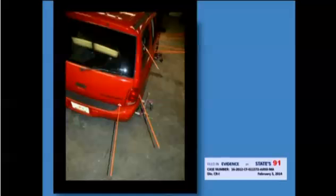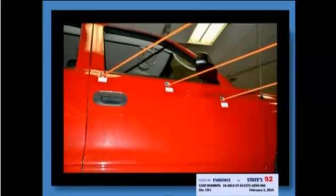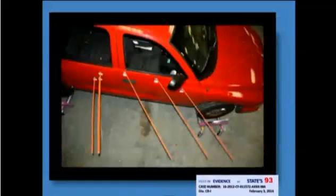Are you on the ground when you took that photo? No, with this particular photo, I was using a ladder, and I was trying to get an aerial vantage point to show a higher angle going down. All right. State's number 92, sir, can you explain that? I took a photograph as low as I could get going upwards to show a different vantage point. State's number 93. I was on a ladder on this one too, taking a photograph at a downward angle.